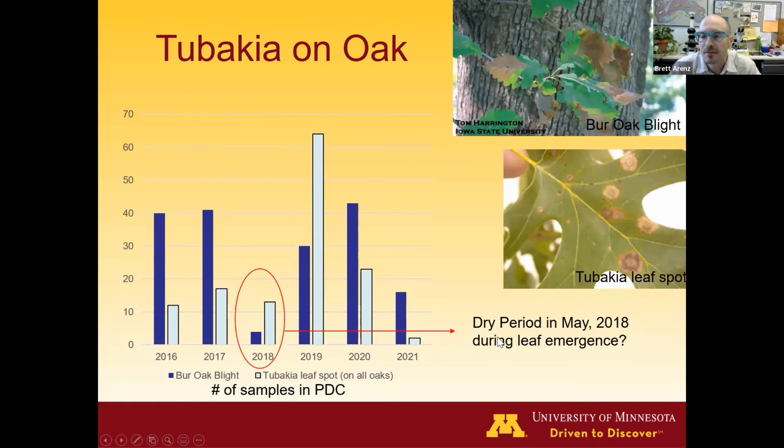And the best hypothesis we've come up with is that there was a relatively dry period in May, maybe for a couple of weeks, when the leaves were emerging. That seems to be the most important time for infection from the spores. That's when the leaves are most vulnerable to being infected. If they get past that period without being infected, they have fairly good resistance to the fungal pathogen. So again, this was not a tested experiment by any means. This is just the best guess we've come up with in this case.